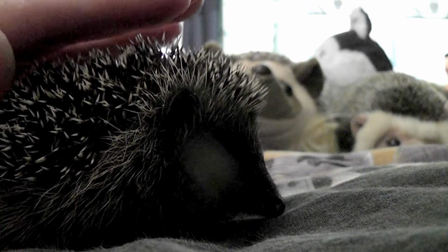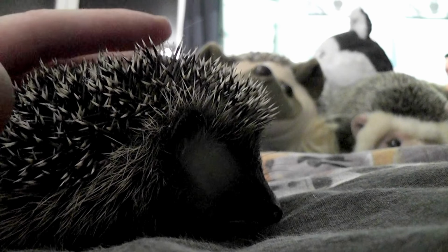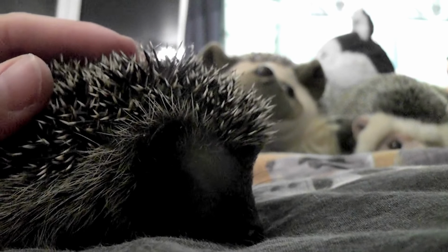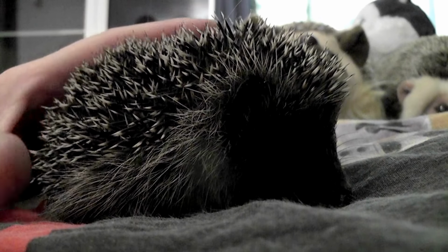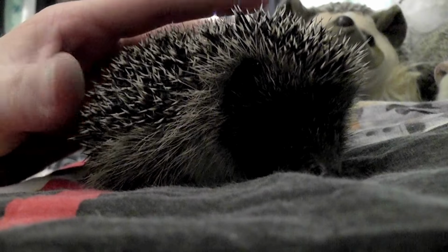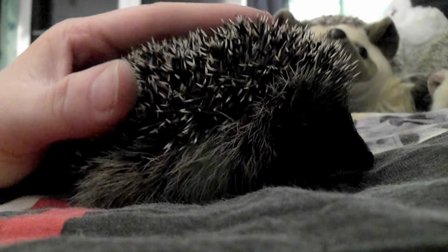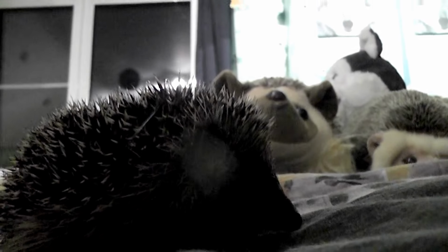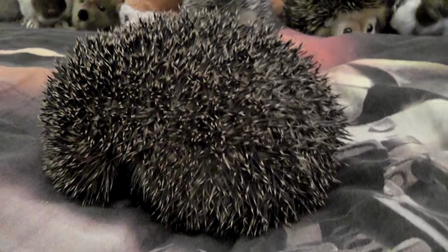See if I can actually touch him. Yeah, that's it. The quills are less pointy now. That's a good boy. I never found a hoglet before. But he got a bit larger since the beginning of the video, as you can see. He just extended himself, and I think he's standing full on his forelegs. Still quite close to the edge of the bed. And this guy here is still very shy.